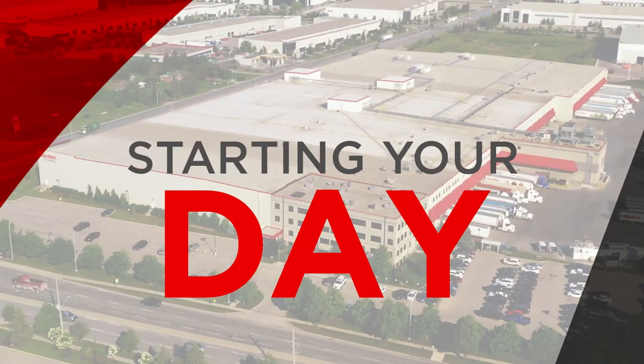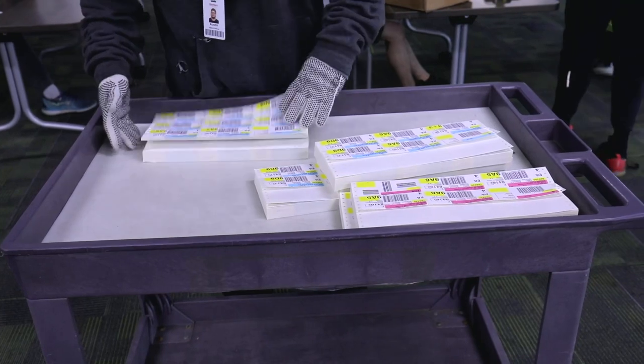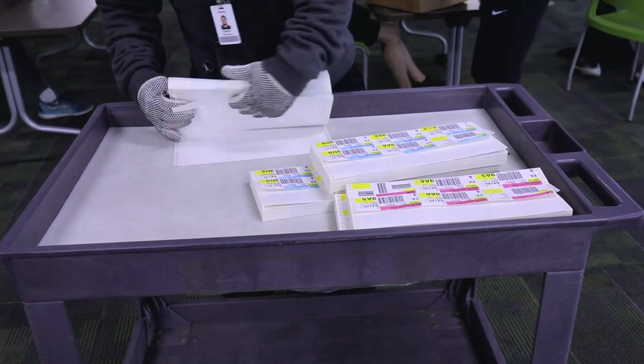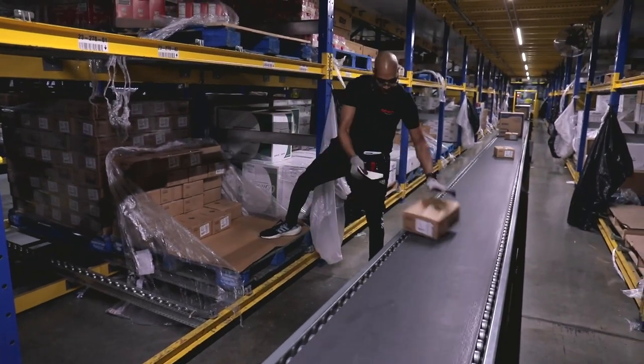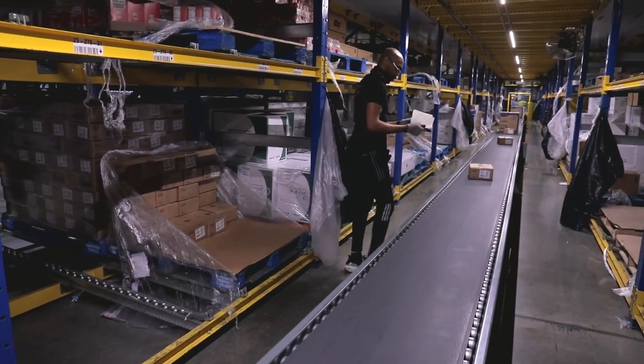Normal day, well, come in, start stretches at 4 o'clock. After that, we have our pre-shift meeting. Then we grab our labels, and the labels tell us what products we gotta grab. So once we get onto our modules where we work at, we grab each case that's listed on the labels and just throw them on a conveyor belt and move on to the next and rinse and repeat.